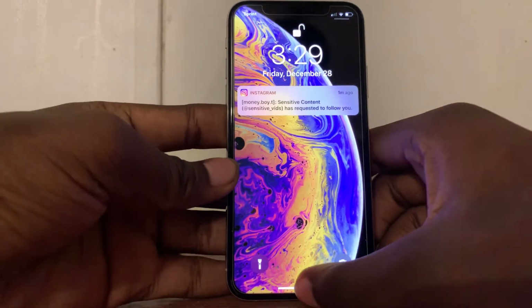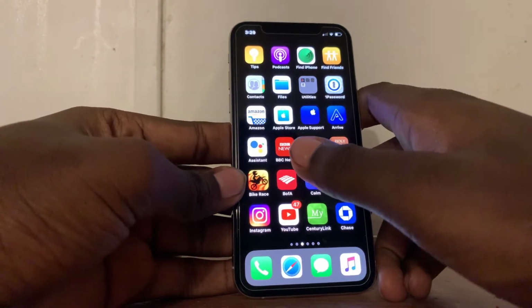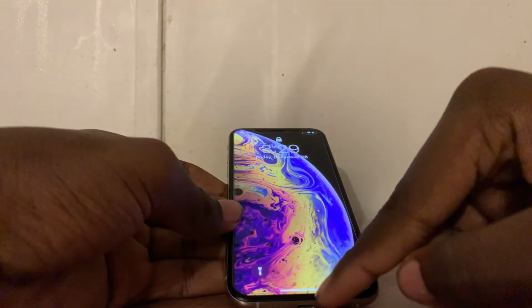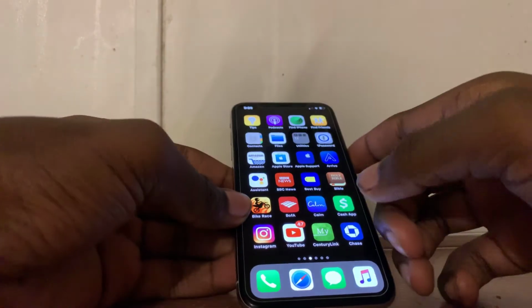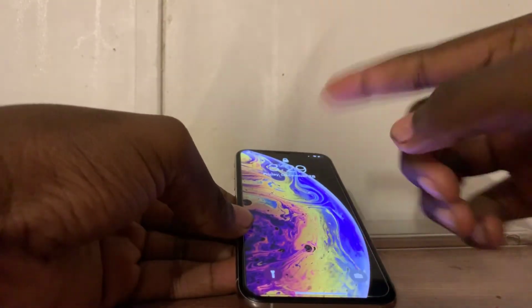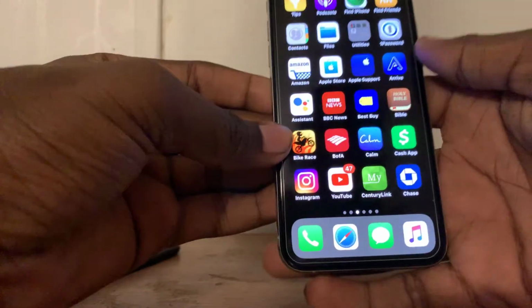The Face ID, like I said, let's do this right quick. So let's just tap, and you're in there just like that. Next is on the table. I just like when it's on the table and you can't look at it, but if you swipe, it'll just go into the phone just like that.